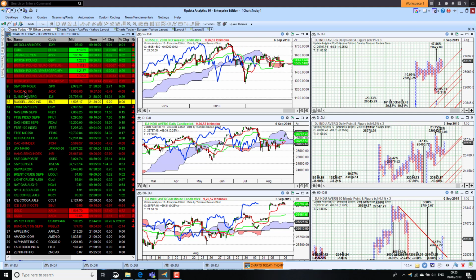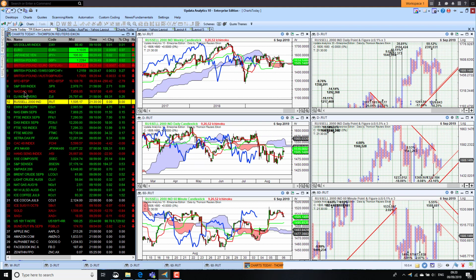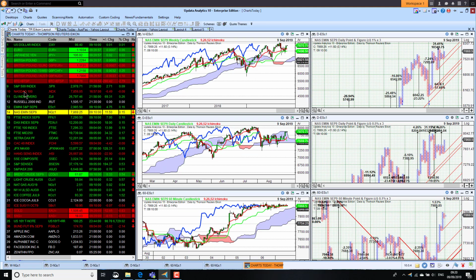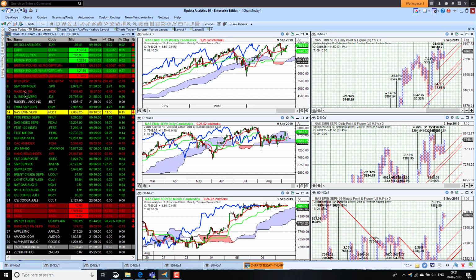The Russell 2000 has been the laggard index. We are in short-term bullish territory here now, but the medium and long-term charts still have work to do. The futures this morning, we're seeing the S&P future up slightly, up 0.16%, and the Nasdaq E-mini up 0.15%. So it's very hard to call the US market based on those changes. So at the moment, we'd say the market looks set to open flat.